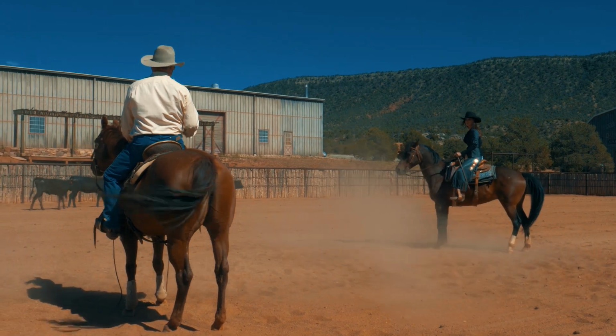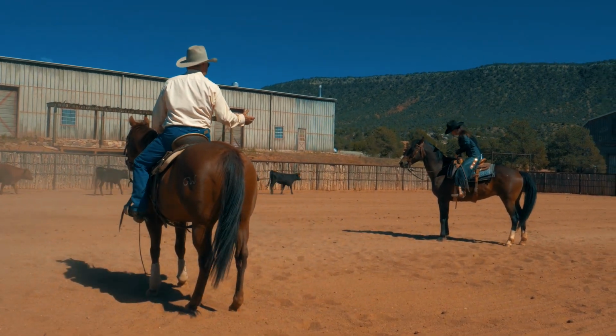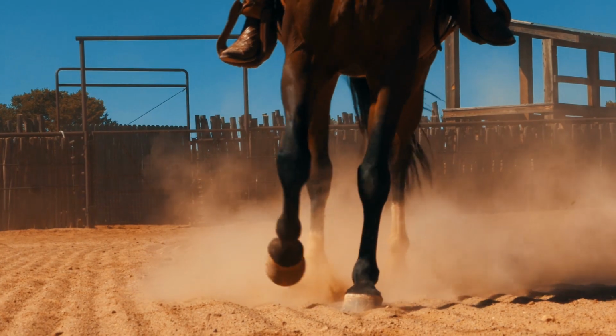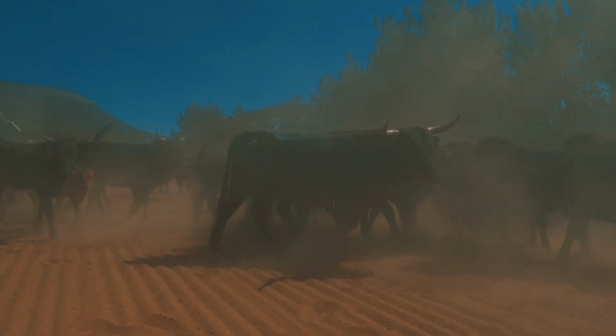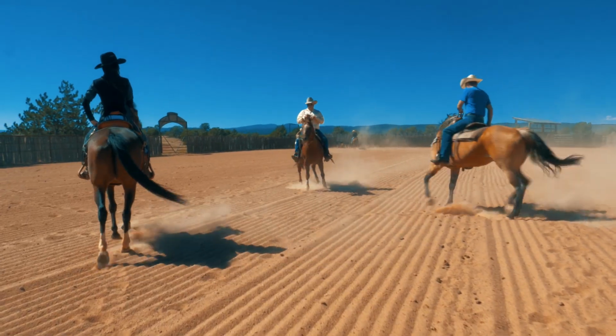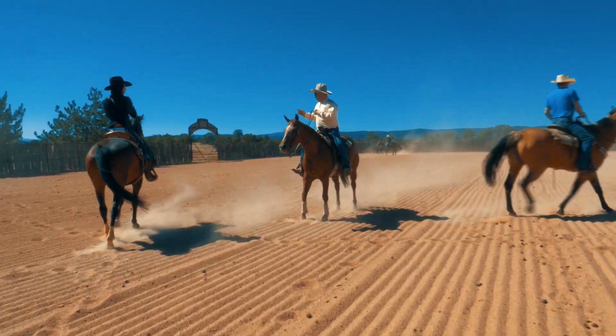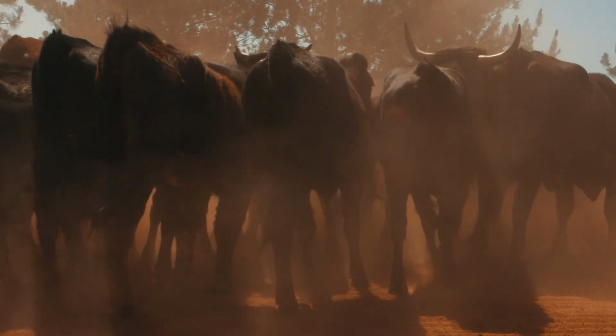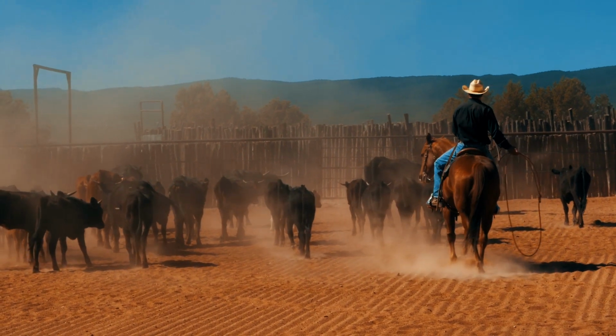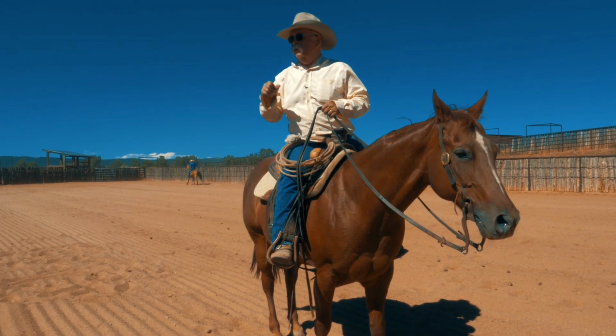Nice. Not bad. Ross is giving a horse clinic and sharing his cowboy wisdom with a few of the guys here that are looking for some action. What we're gonna do, we're gonna get the cattle out of that pen into the arena. We'll put them in that corner. Okay. And then we'll go through a few things. We're gonna kind of cut cattle. Okay. And we're gonna start with you.